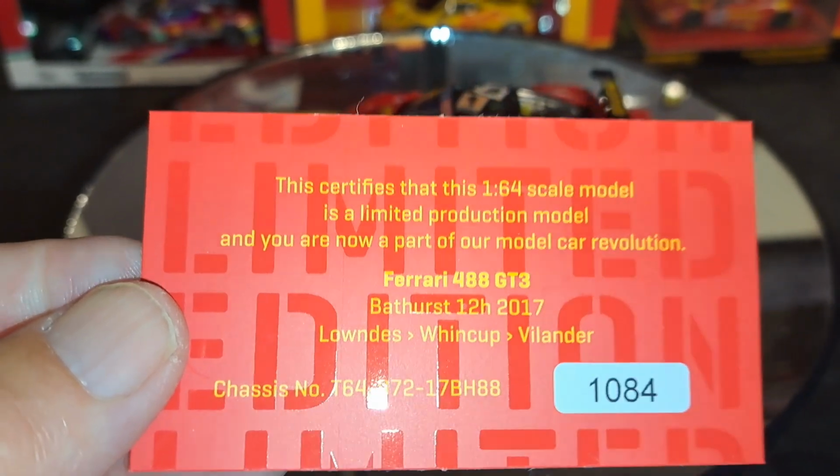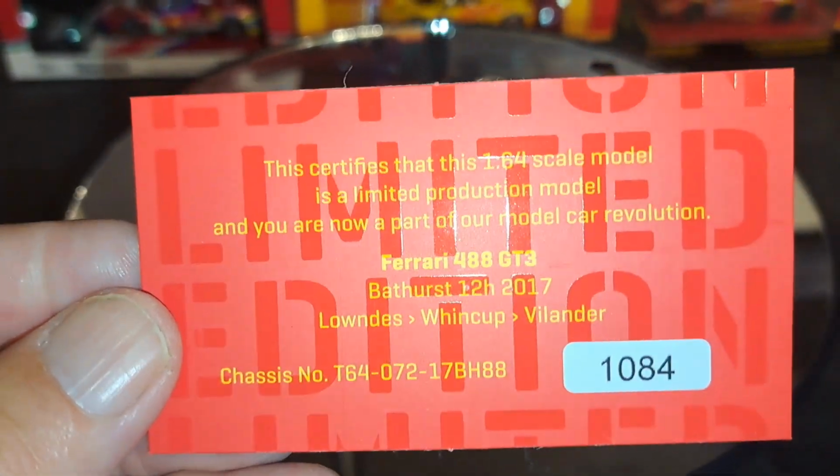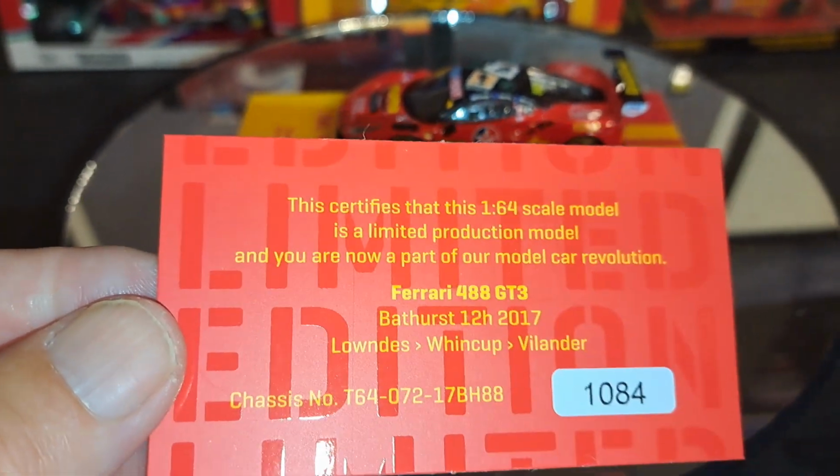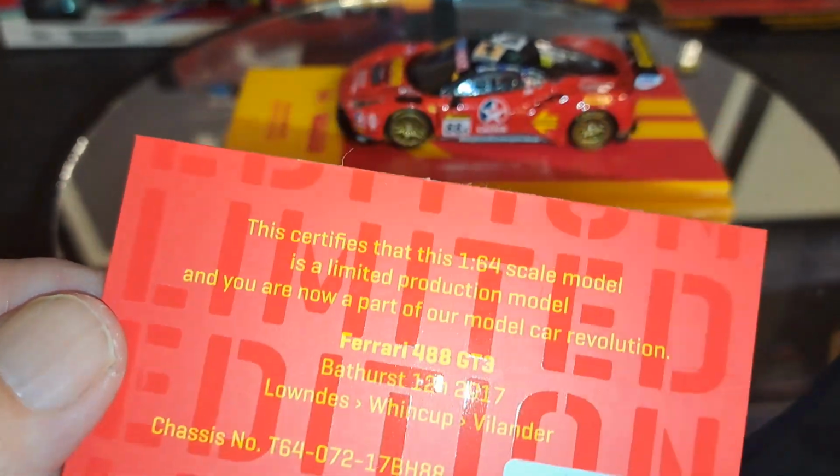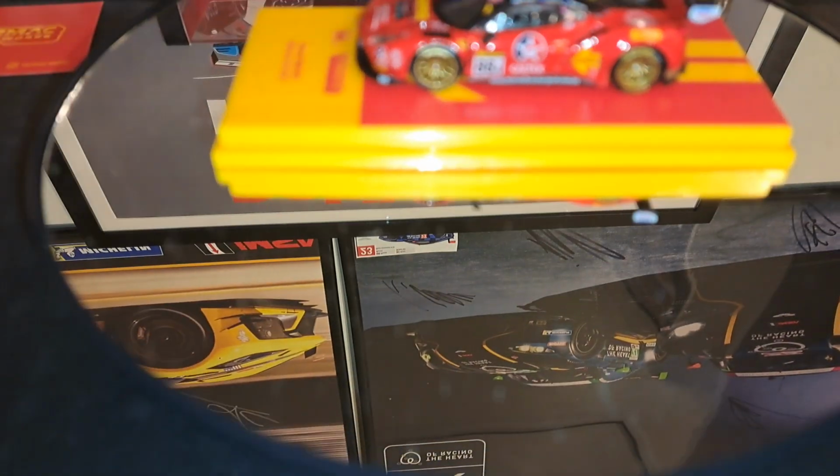I think they just try to make us feel a little bit better by giving us these cards, and they are nicely done. It's a good-looking little card. Yeah, when you make 10,000 cars, I hardly think that is a limited edition run. Anyhow, it is what it is.